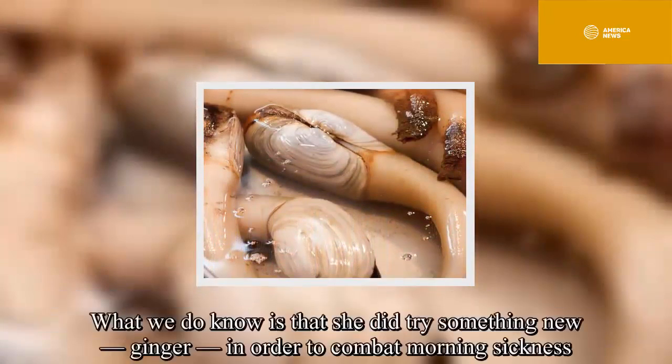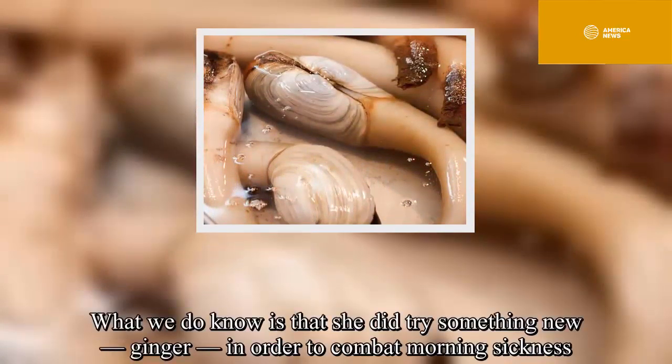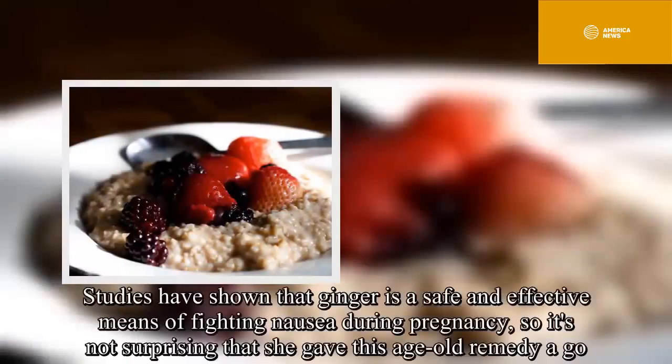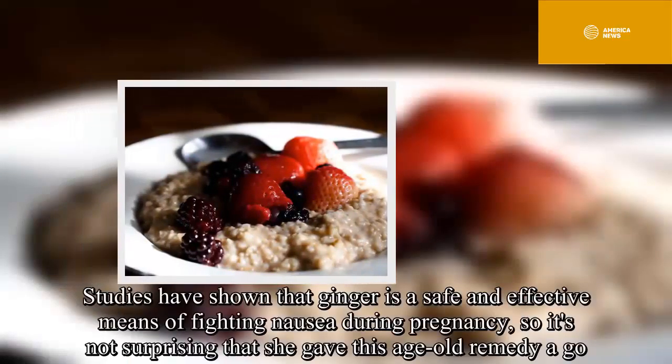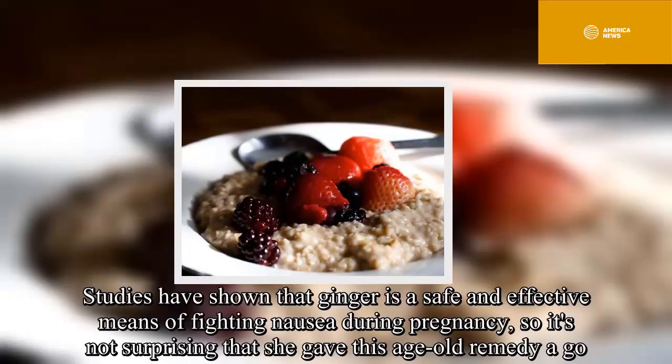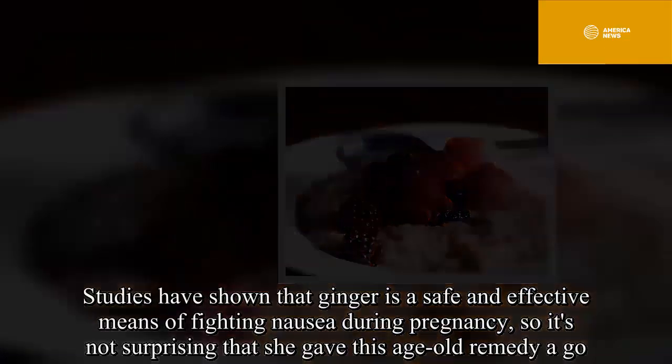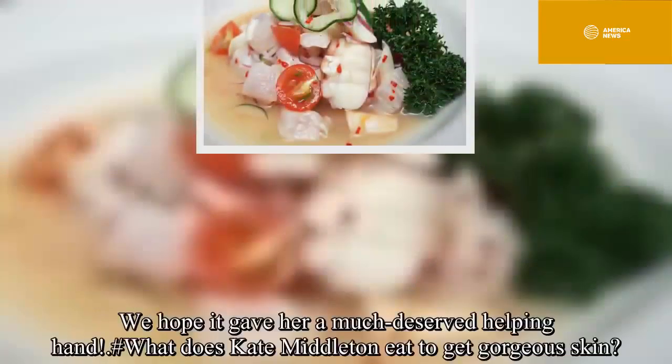What we do know is that she did try something new, ginger, in order to combat morning sickness. Studies have shown that ginger is a safe and effective means of fighting nausea during pregnancy, so it's not surprising that she gave this age-old remedy a go. We hope it gave her a much-deserved helping hand.